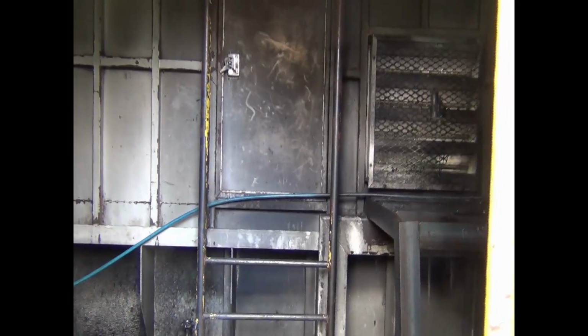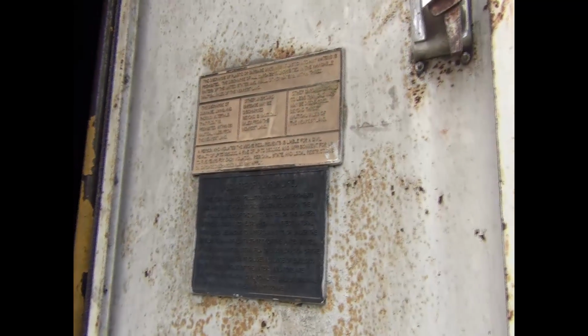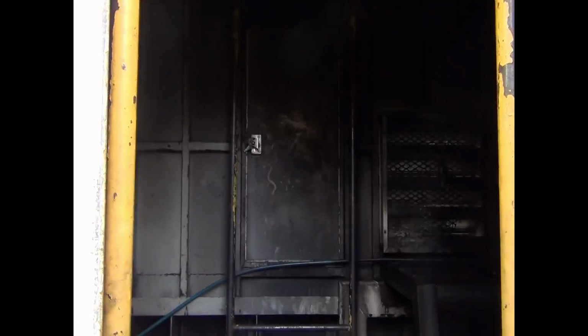Not sure exactly what all this boat's about, but it was pretty accessible. They have a little fence around it, but you could kind of open the door and peek inside.